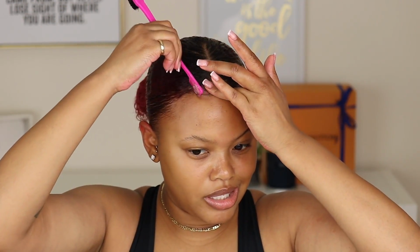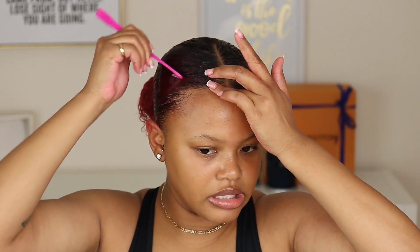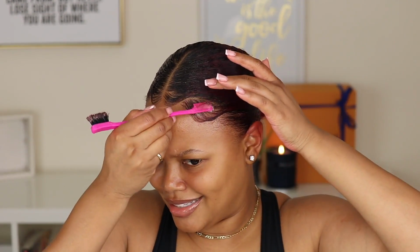Now for the edges. The edges are my favorite part. I've actually been laying my edges lately instead of baby hair, but I just feel like this is a little bit more grown and really my edges. My mom was like, you do not have baby hairs. And I'm like, but I do. But I do. But I really don't. That's just crazy. Girl, bare edges. Yes, okay. Okay, Design Essentials.